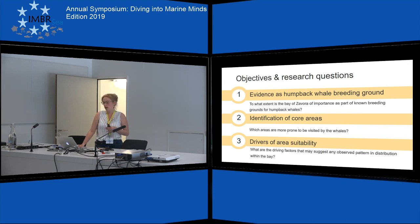The first of being the evidence of this area serving as a functional part of the larger scale breeding ground for this population. So to what extent is the bay part of this breeding ground? The second objective is related to the identification of core areas within the bay. And directly related to this one, we have the third one, called the drivers of area suitability. So we wanted to look at what the driving factors are behind any observed pattern of distribution within the bay.